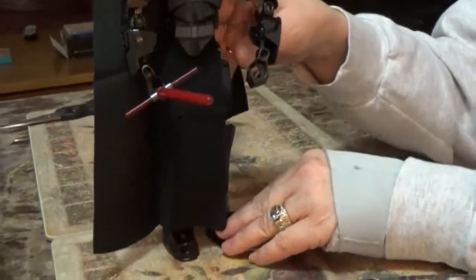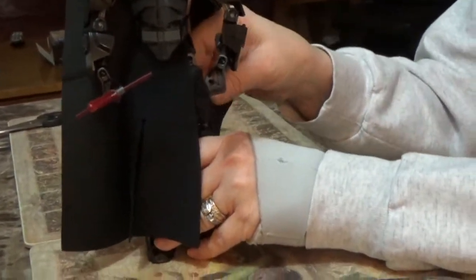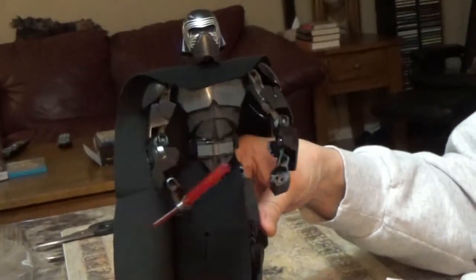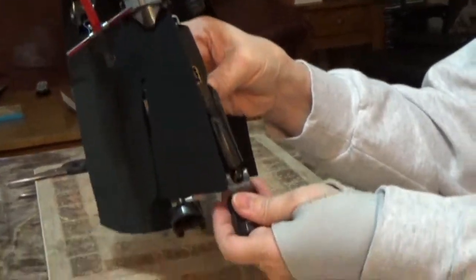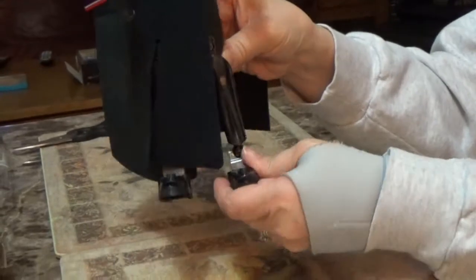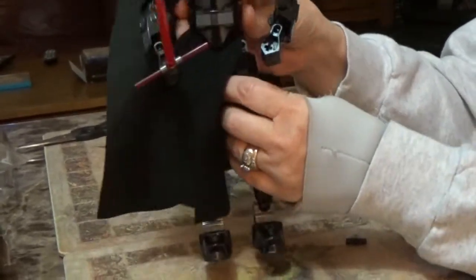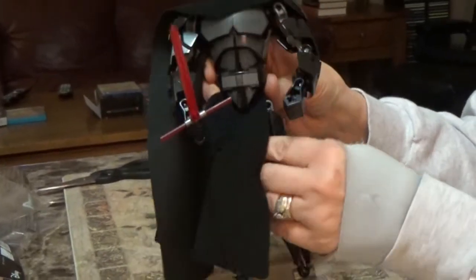Well, if you want him to stand up, you've got to be careful how you place his legs. But his legs are capable of bending. His feet can move, right? He can move here too, at his knee. He can move here too, at his hip.